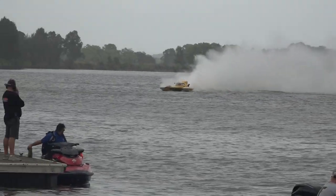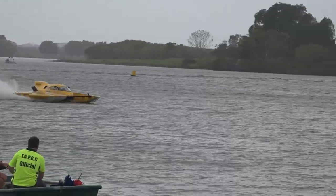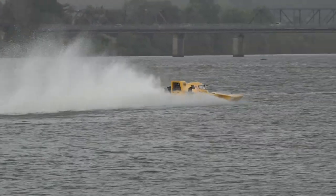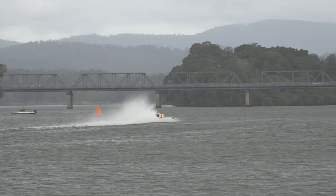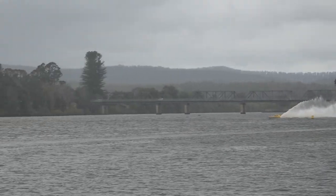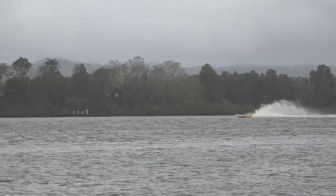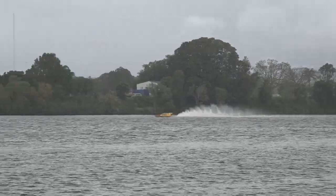Onto the top turn, around he comes. Cubic inch motor out the back in that boat, and Troy is absolutely driving the pants off that thing down into turn one and two. Rooster tail out the back, up the back straight, onto the back straight now, just waiting for the conditions on the water. Looks a bit choppy here on the banks of the Manning River.